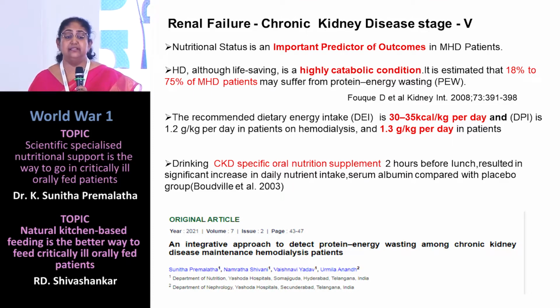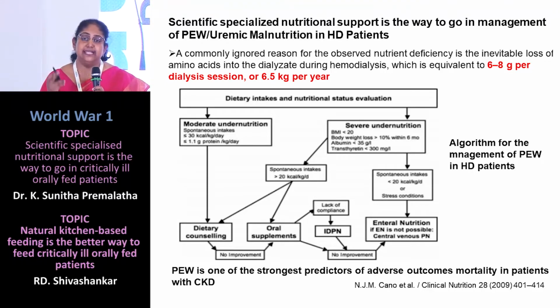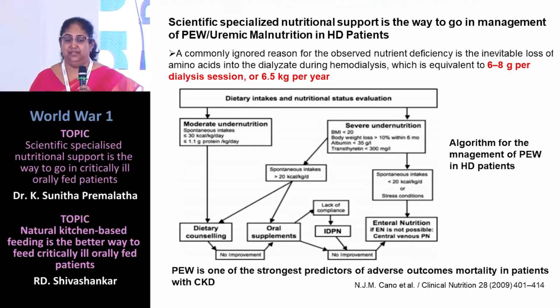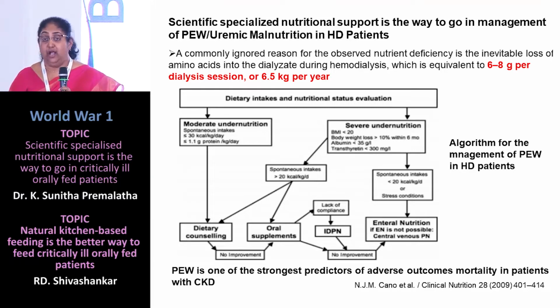We have done a study on an integrative approach in dealing with these patients. If you look at them physically, don't judge a book by its cover. They all look healthy because of the fluid overload and all that. But if you go inside and see the body composition, they're actually losing a lot of muscle. So clearly, when the nutrition intake is less than 20 kilocalories, when you think they're at nutritional risk, oral nutrition supplement should be added. I'm not talking about intradialytic PN, I'm talking about intradialytic enteral nutrition. That could be given. And do remember, every dietitian, whoever enters the dialysis, every day should remember that for each dialysis session, a person will lose about 6.8 grams of protein. And how do we meet that?